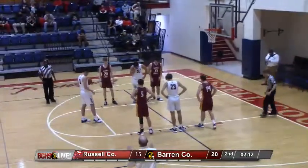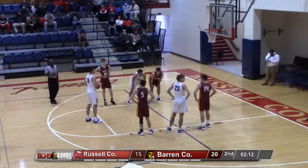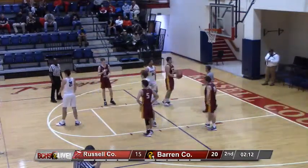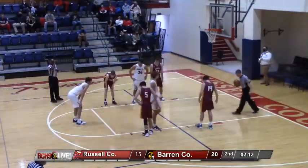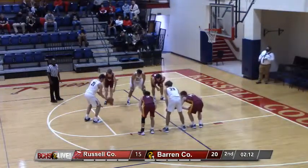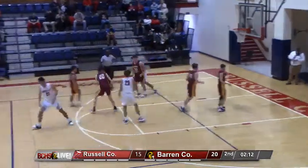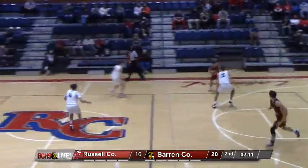Jay Milburn at the line. Missed his first 2. He'll get 2 here with a double bonus. First shot is up. It's too strong. Shot 60% from the foul line in the first 3 games. Second shot for Milburn. And he got that one. His first point of the game. It's 20-16. The Trojans lead it by 4.